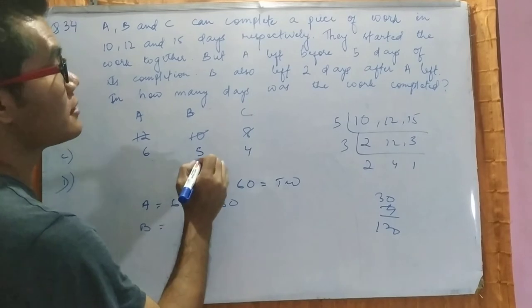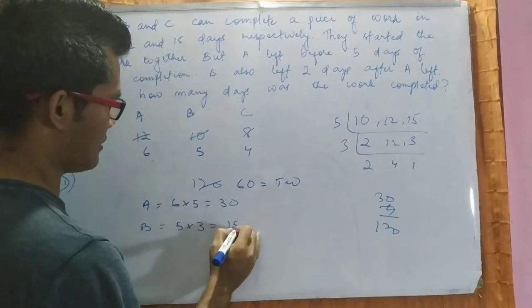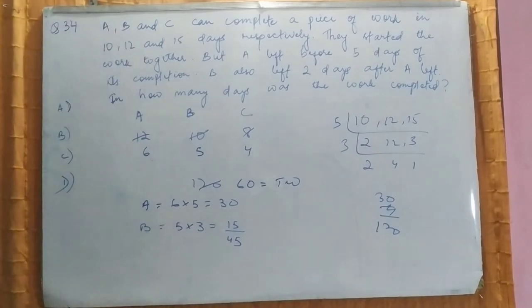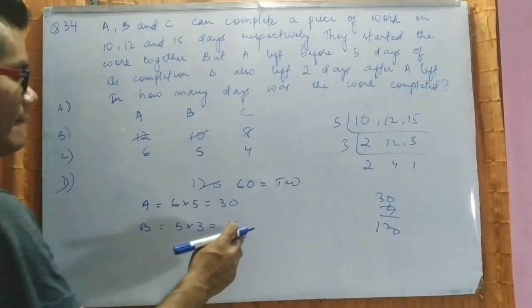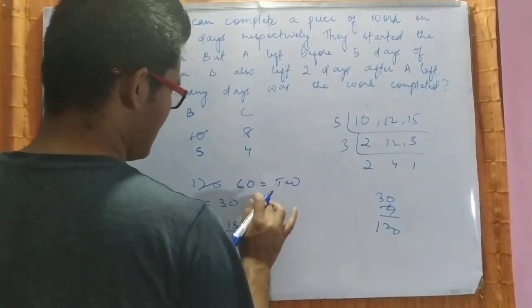C, B efficiency 5. Bana 3. A, total 45 at time. And 45 at the left. A to B can 45 minutes of work as all over here. Total work.